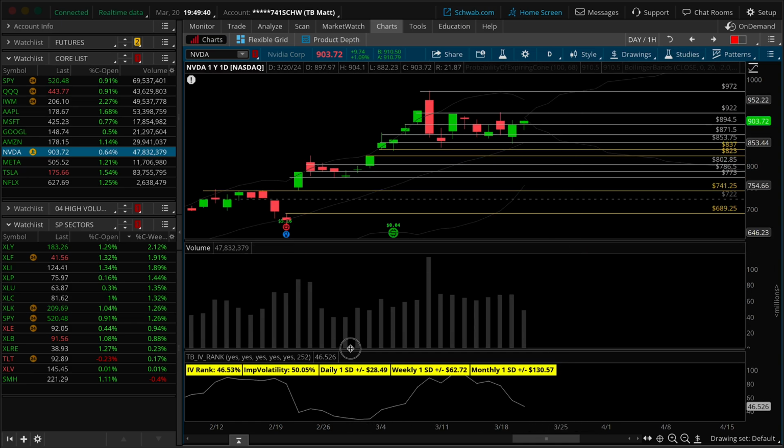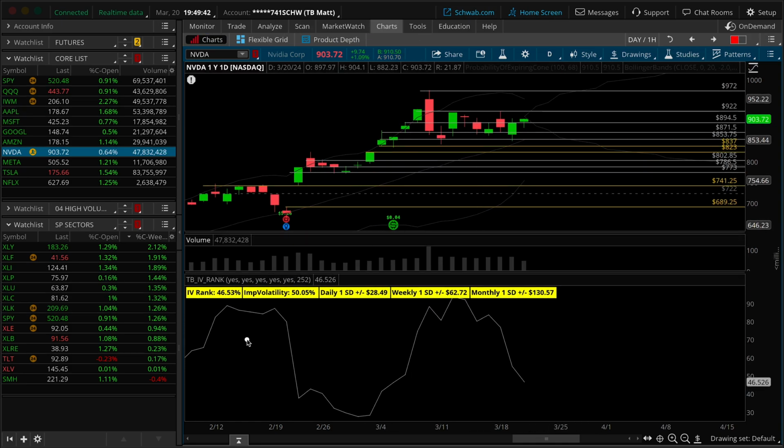It's the IV rank, not the implied volatility study, but the IV rank is cooling off aggressively. So NVIDIA, if you're interested in trading it, your premiums are not going to be as inflated. This is a good thing for scalpers.